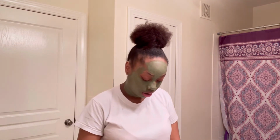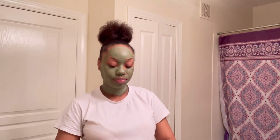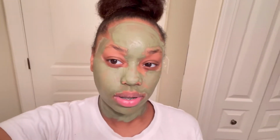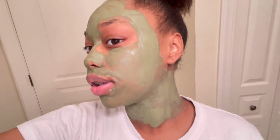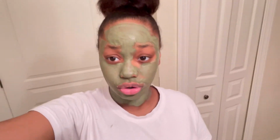So y'all see I put it on my neck and my face. It's like a little tingling feel. So this is how the product looks. You can see in some areas it's drying up. Like you see how that matte color? It's because it's drying up. But this is a good product. I wouldn't tell y'all about a product that I wouldn't use on myself.